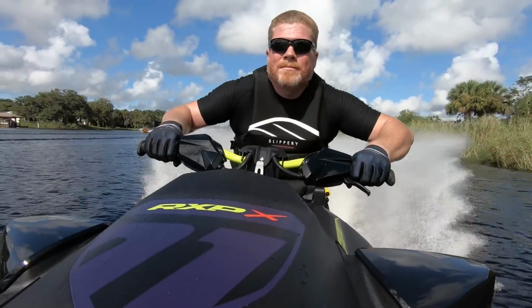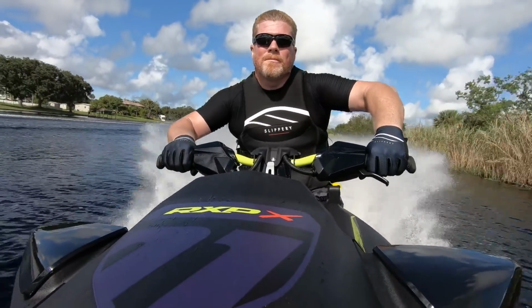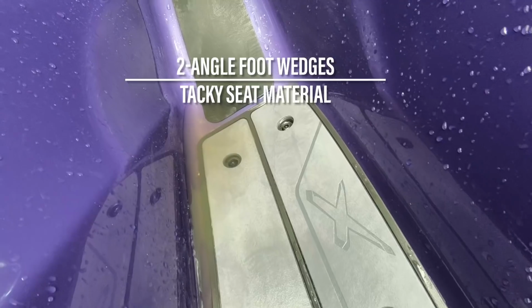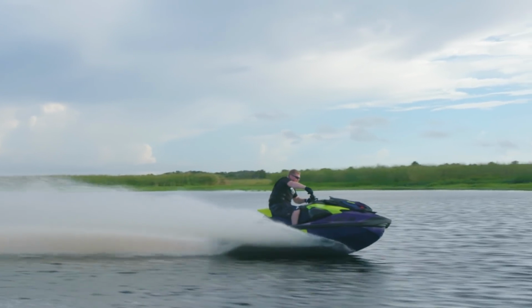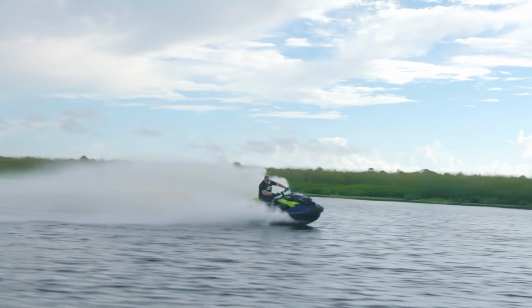If sprinting through the mangroves or maneuvering through a twisting channel is your thing, then bump that seat up until it's just a little tight. Then stand up, set your heels firm on the new 2-angle foot wedges, slip your knees beneath the padded coves, and wedge yourself snug into the saddle. That seat back will literally lock your legs in place, letting you steer at full throttle without feeling like you're constantly having to do chin-ups.